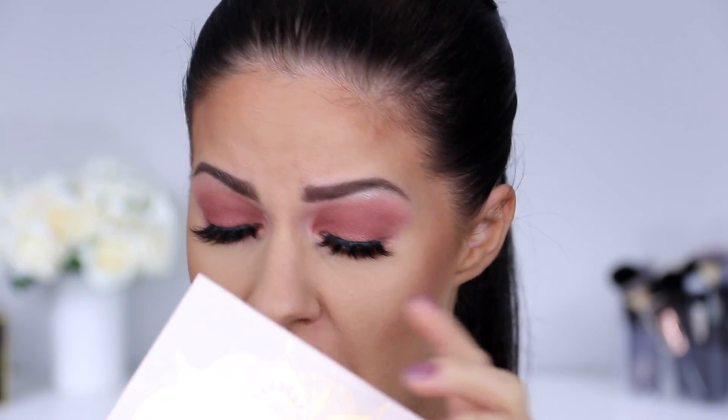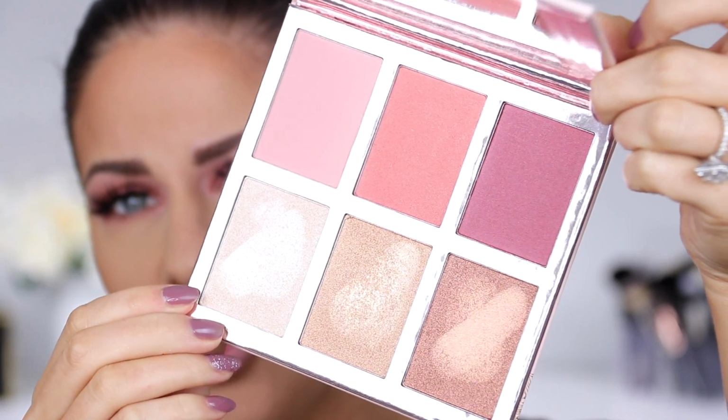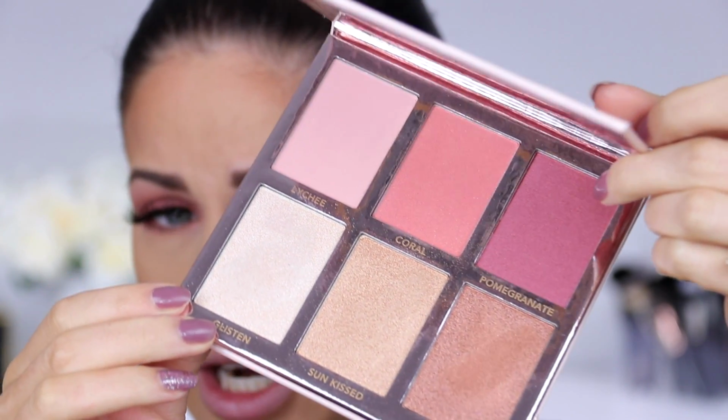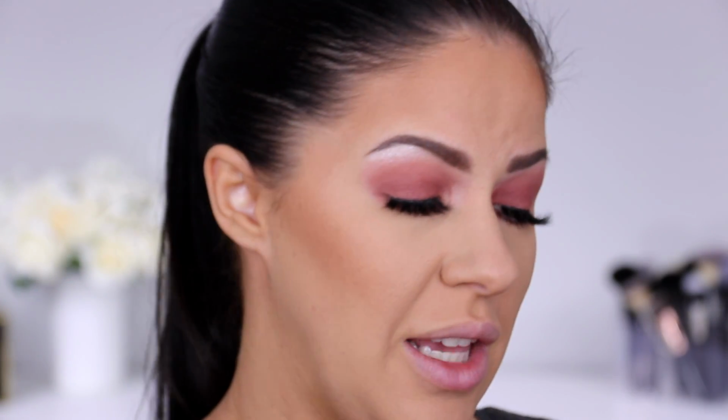All right, for blush, I'm going to be using some blush out of this palette here. This is the Blushing in Bali. This is a blush and a highlighter palette by BH Cosmetics. I have been absolutely obsessed with this one. It's gorgeous. So these are the shades that come in the palette. You've got 3 blushes at the top, 3 highlighters at the bottom. It's very, very, very pigmented. It's definitely another one where, just go easy. Don't apply way too much because you'll end up with stripes on your face.